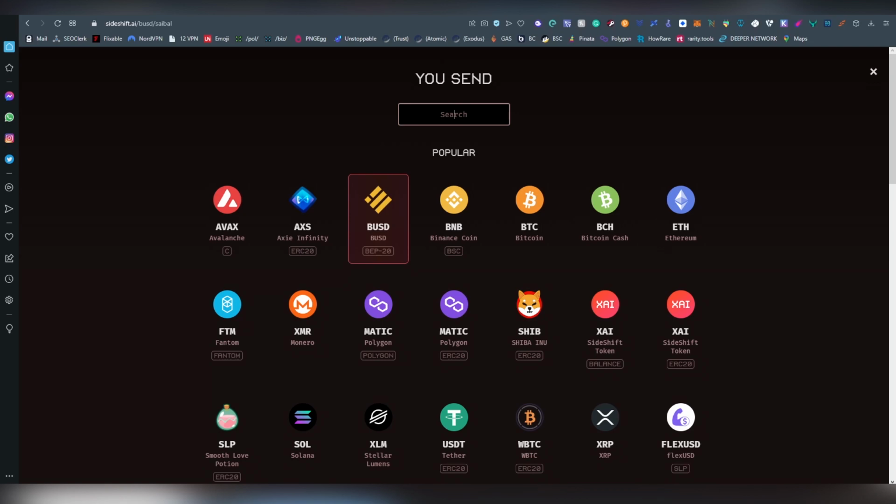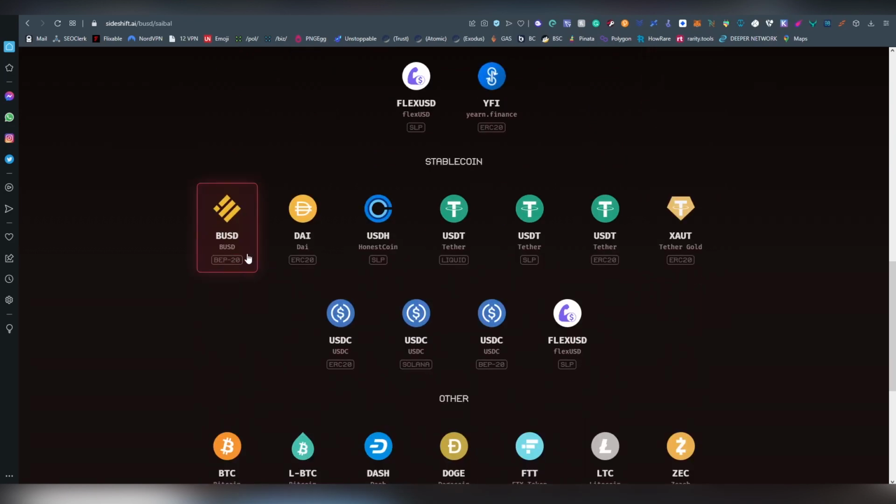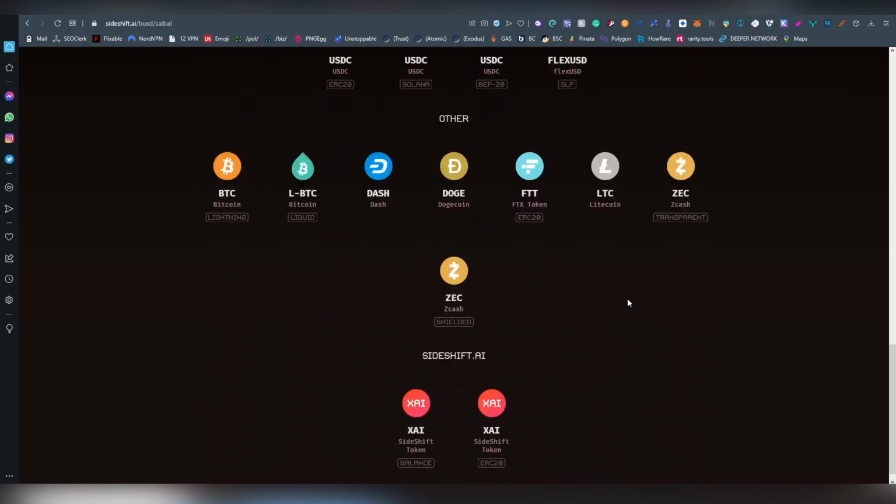So first of all, they are supporting major chains like Bitcoin, Bitcoin Cash, Ethereum, AVAX. We have ERC-20 tokens. We've got Monero, Solana, XRP, and we have Matic on both chains. We also have a multitude of DeFi projects here, even SLP tokens. We have Wrapped Bitcoin. We also have stablecoins, even on SLP, like USDT, which I'm not actually familiar with at all. We have USDT on Liquid. We have USDT on SLP. And also we have Bitcoin Lightning Network and Bitcoin Liquid and Dash, Doge, Litecoin, and Zcash, both transparent and shielded transactions.